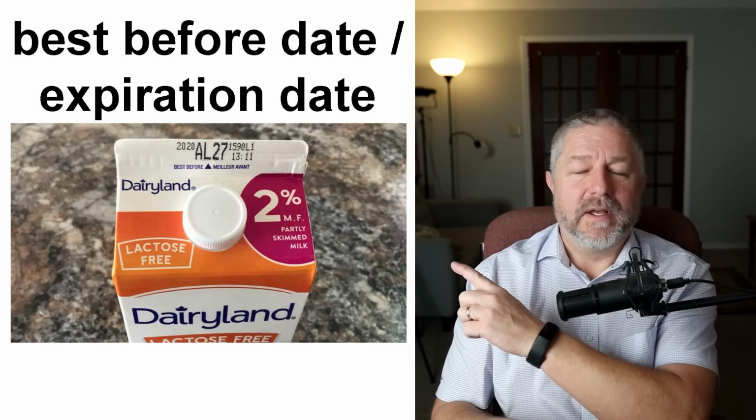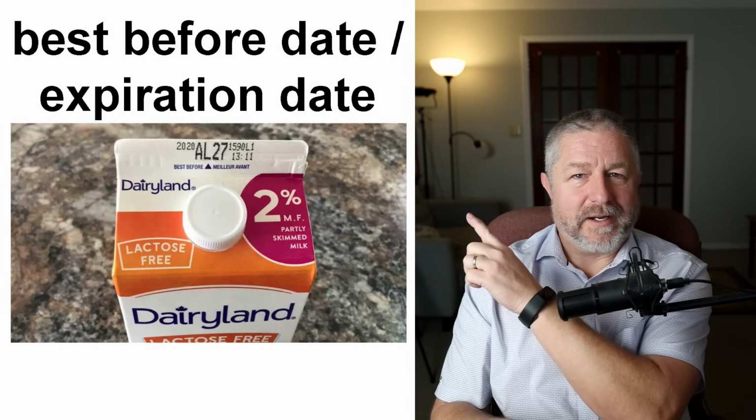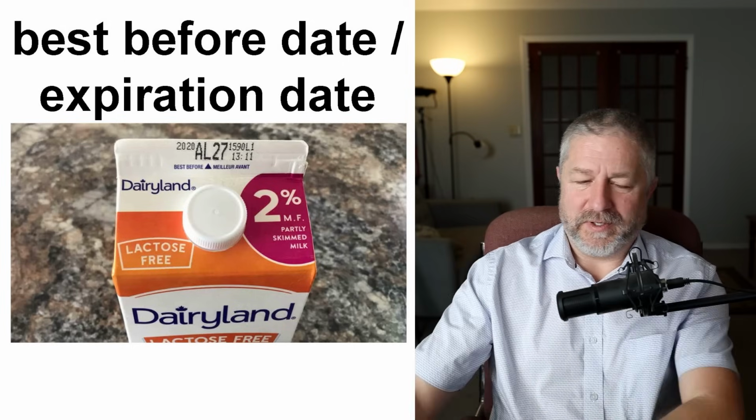So anyways, before you drink the milk, you should check the expiration date or the best before date. Before you eat the cheese, cheese lasts forever, by the way. But before you eat the cheese, you might want to check the best before date or the expiration date.